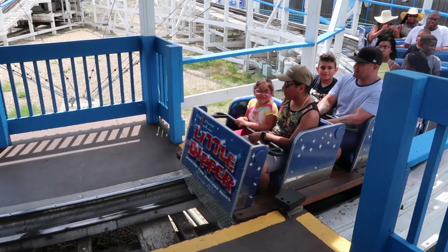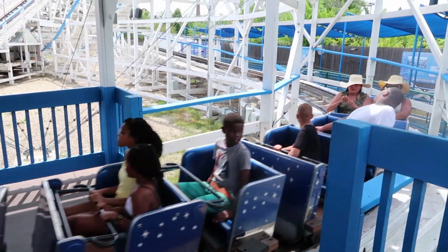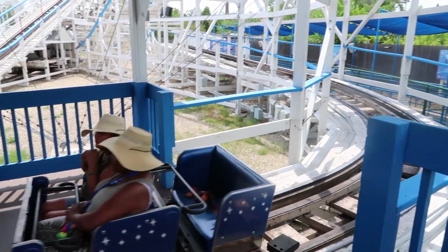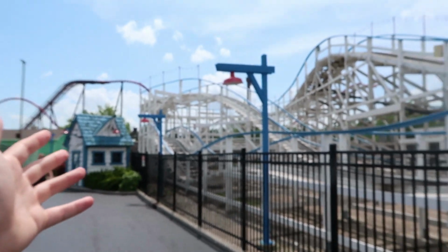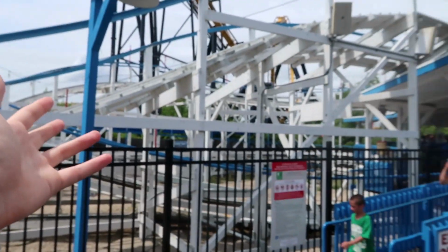When the train comes to a complete stop, you can pull up on your lap bars, unbuckle your seatbelts, and exit to your left and down the ramp. So yeah, the Little Dipper, it's a small wooden coaster, but sometimes small is good, and this is a good one.